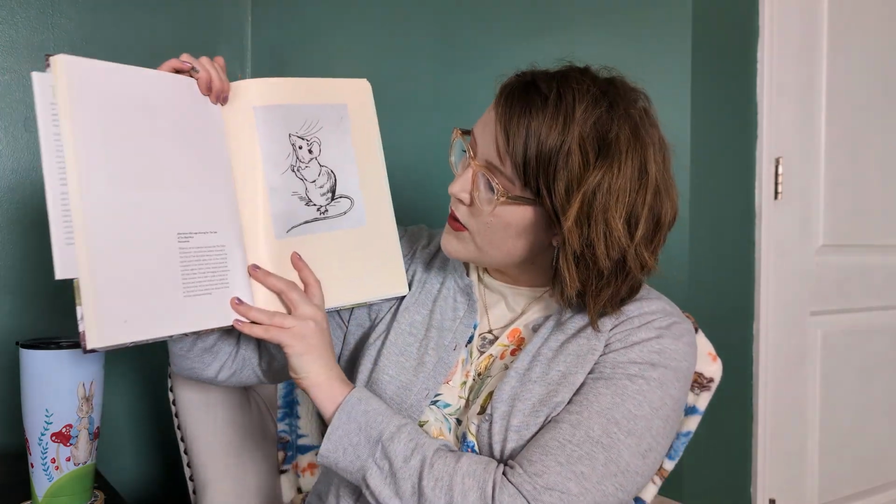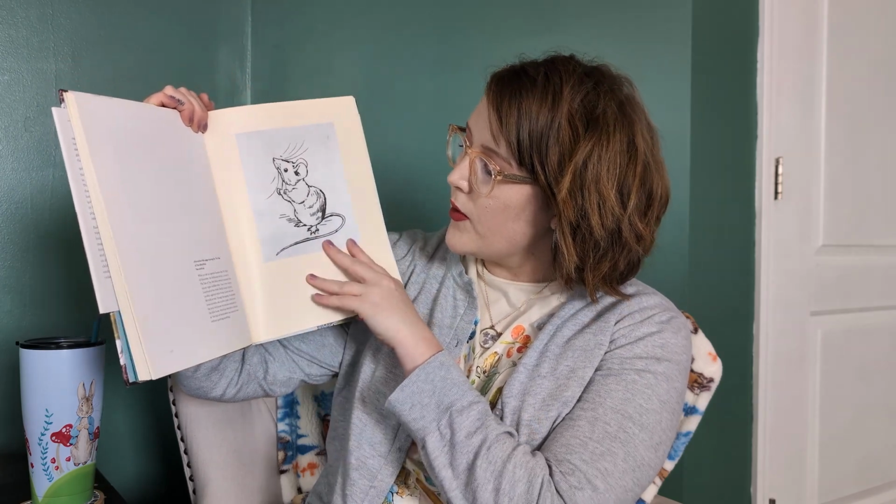And this is photos of her illustrations and also her beginning sketches of her work. So this is, for example, an alternative drawing for The Tale of Two Bad Mice, and it's just a really lovely book, especially as a coffee table book of her illustrations. It gives some history about it, and this is just a really fun and beautiful way to learn more about her illustrations and her as an artist.